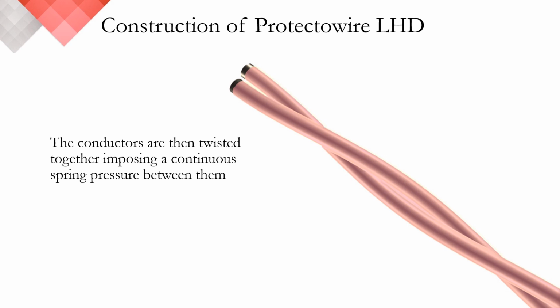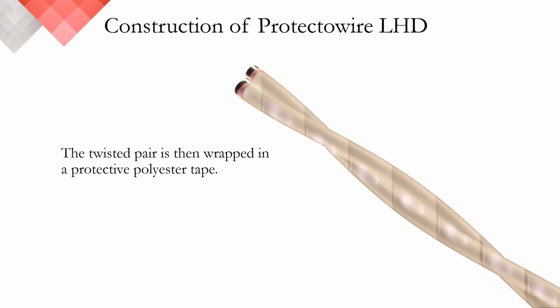We then take those coated conductors with the heat-sensitive polymer and we twist them together so they're under a spring pressure. They want to come together. The only thing separating these is that heat-sensitive polymer. The next step is we wrap those in a polyester tape. That polyester tape does 2 things. It holds that twist in place, and with a consistent twist, we get consistent activation temperatures and reaction times. The other thing it does is it provides a nice cylindrical shape for us to extrude the outer jacket over the top of that twisted pair wrapped in that polyester tape.